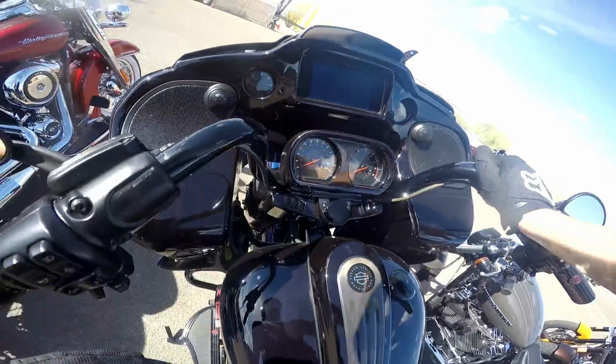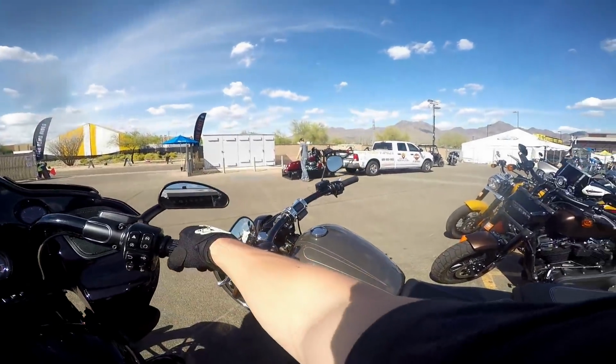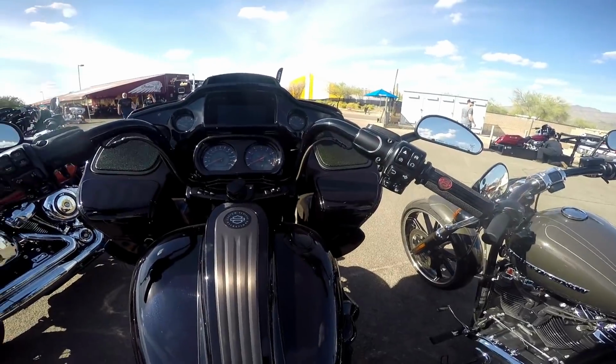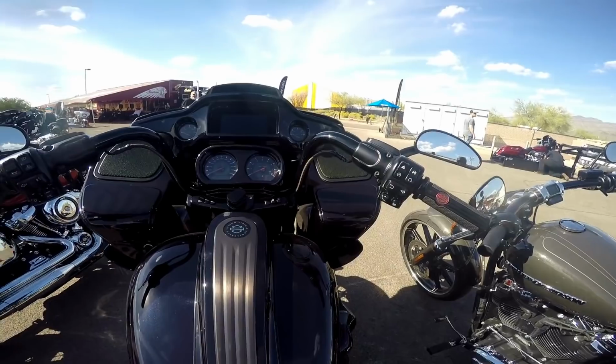This is the demo ride, Westworld, Arizona session. Ooh, look at that bike. Yeah, these are the demo rides. This is my first day ever doing demo rides, and I've done like 6 of them. I'm having such a blast on it.